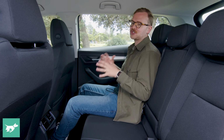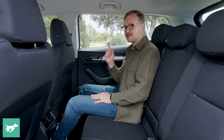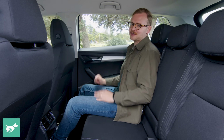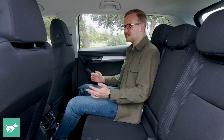So Skoda's really trying to trade on the packaging efficiency of this vehicle, which has given it lots of room inside despite those small dimensions, which Skoda also says is a good feature of the car because many of its urban customers don't have a garage. They park on the street so they can get this car into a smaller parking spot. Obviously there's a bit of marketing there, but it does also make sense.